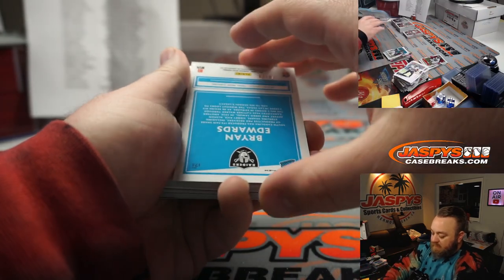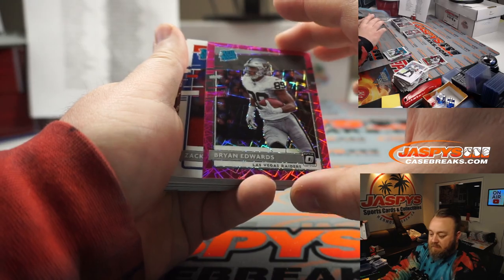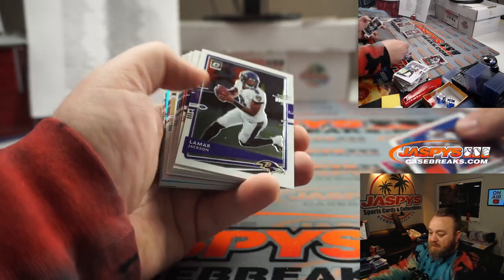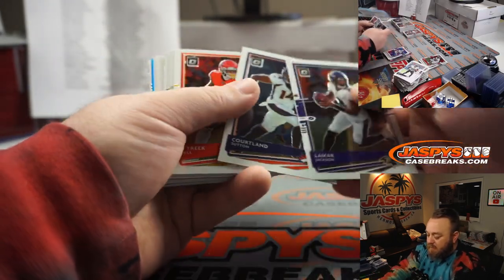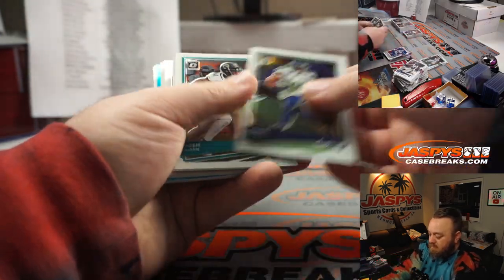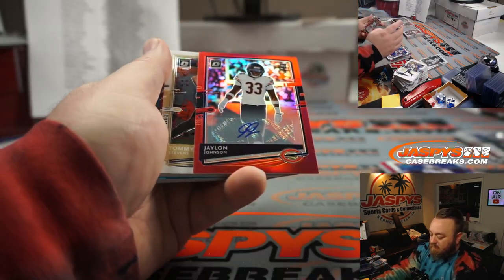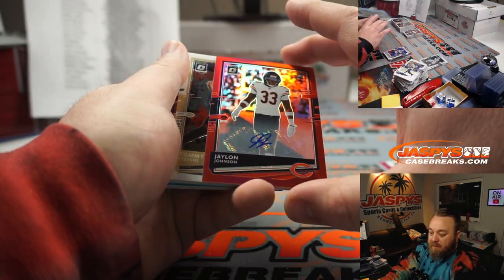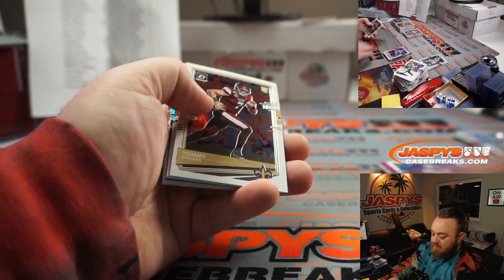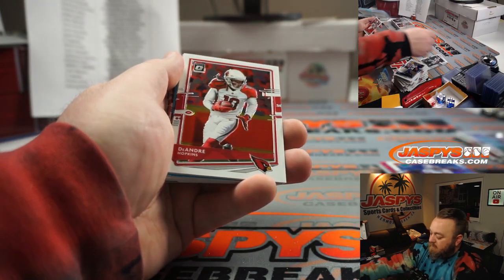Brian Edwards, rated rookie, pink velocity for the Raiders, Patrick Cologne. Zach Moss for the Bills, Mark Miller. Damon Arnett for the Raiders, Patrick Cologne. Jalen Johnson, rookie auto for the Bears. Sean Maddock, Tommy Stevenson for the Saints, I. Coppola.